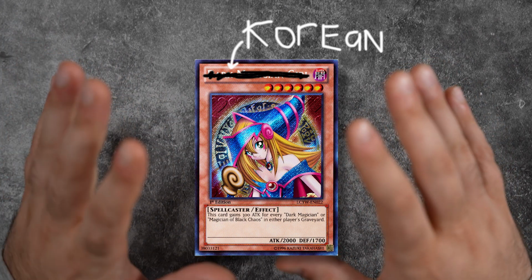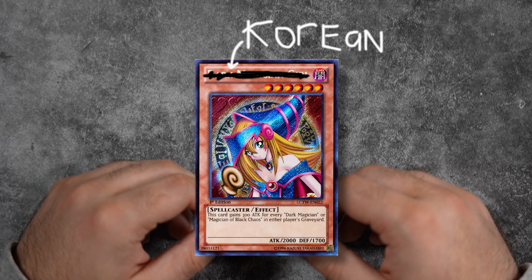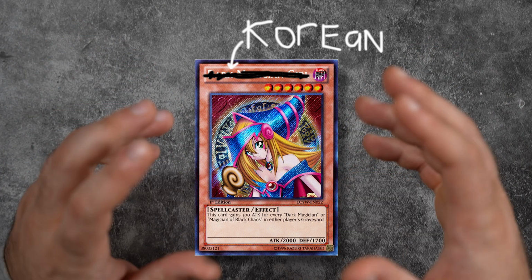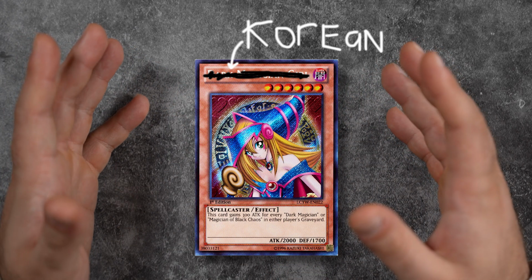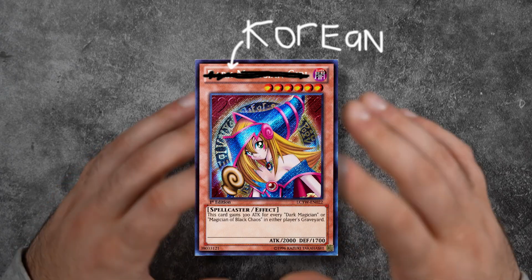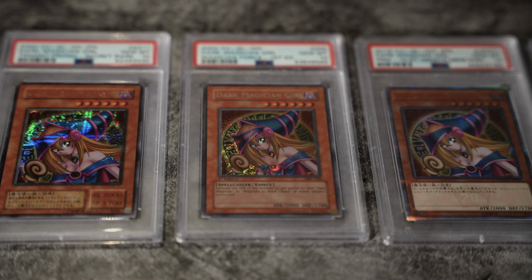So I don't think I'll be able to get that anytime soon. I don't think I'll ever be able to get it, to be honest with you. But if it does come up in PSA 9, 8 condition, I'll definitely grab it. I just don't see it happening. So yeah, it's a pipe dream kind of card. That's basically everything that I have and everything that I'm chasing.